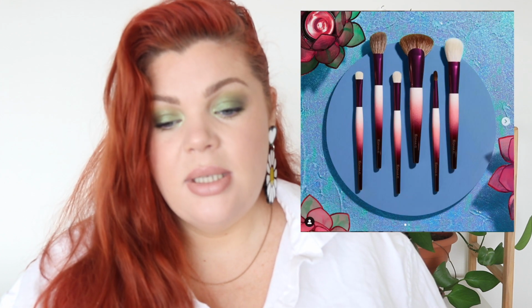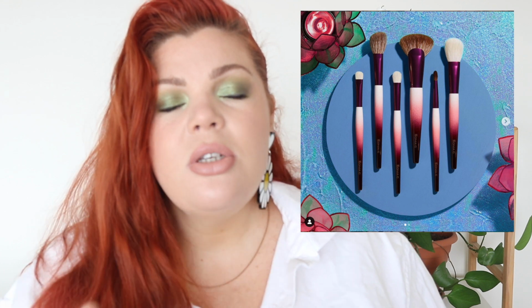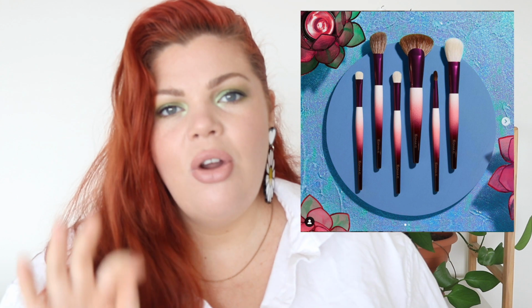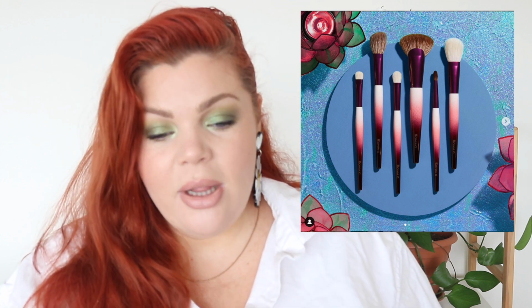Add to cart. Okay. I want to talk about this, but I can't afford it. It's the Sonia G Lotus set. My gosh, she brings out the most beautiful brushes. It is at the top of my list to try. I just cannot afford her brushes. That's why I bought Refa, because I can afford Refa. And Refa are great quality if you want a more affordable option.